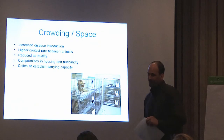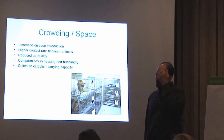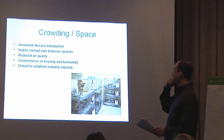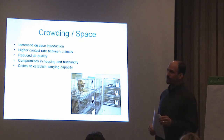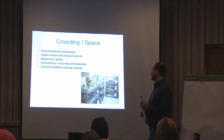Crowding space. No one has that problem, right? No. When we get crowded and when we're lacking space, we've got increased disease introduction. 100 animals obviously are going to bring in a lot more disease than 50 animals. So if we do have 100 animals, we need to get them adopted out a little bit quicker.